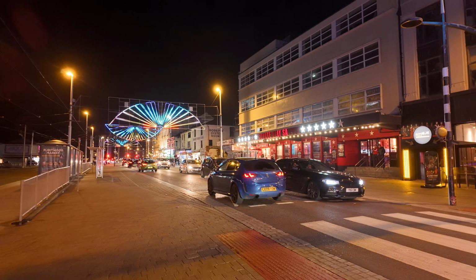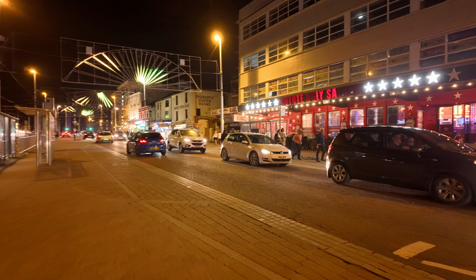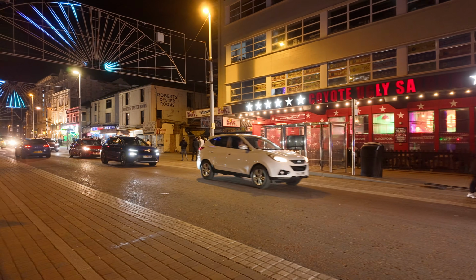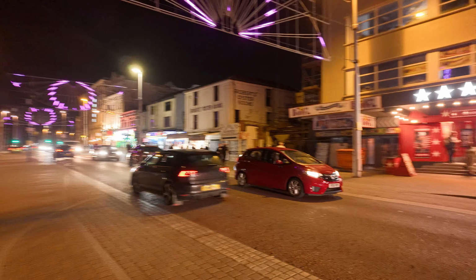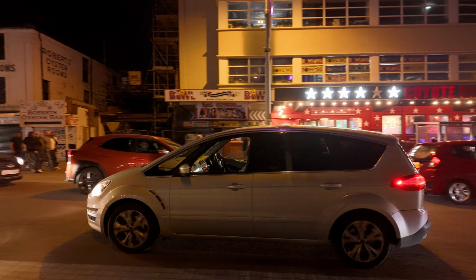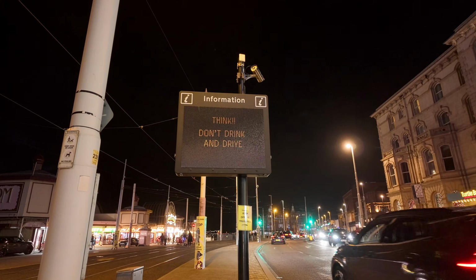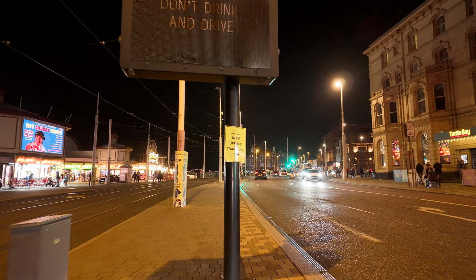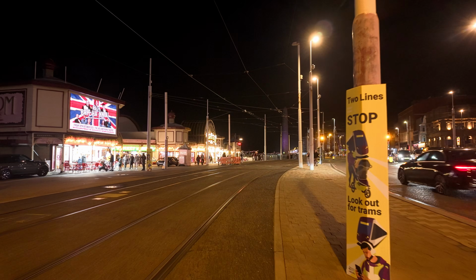And don't forget, we've got the famous tableau section, which is from Gynn Square all the way up to the end of the illuminations at Red Bank Road, and they're probably the most popular of all because you can actually walk around those ones, and some of them are interactive. So we're just going past Coyote Ugly. Remember when that used to be Brannigan's? So there you go. Don't drink and drive, and also keep off the tram lines. Don't do what I do, keep walking on the tram lines. I'm always looking over my shoulder, don't worry.